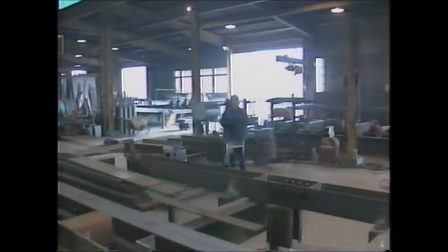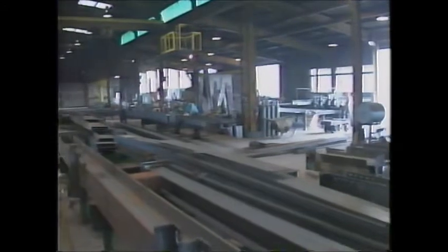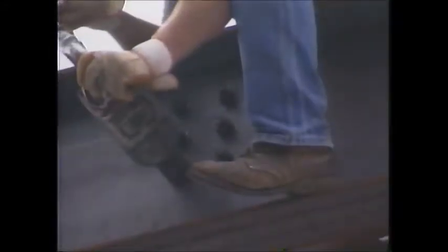From here, the member goes to the layout station where angles, plates, and other connection parts are bolted or tack welded. In the past, mostly rivets were used to join pieces of steel. This was an expensive and dangerous process, as a crew of 4 had to work with fire, very hot rivets, and noisy equipment to drive rivets. Today, high-strength bolts and welds have made joining steel members faster, easier, more economical, and more reliable than ever before.